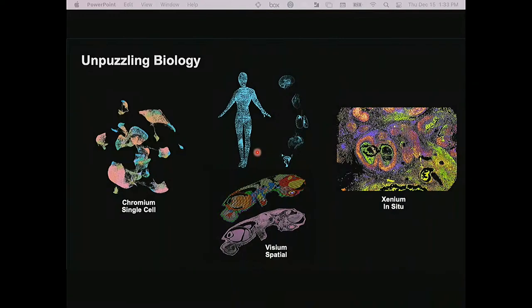So that's just to show you the three main platforms that we have available at 10X and what we've been developing to unpuzzle the complexity of biology. Today we're going to focus on a couple of solutions on the Chromium platform, which is for single cell genomics. But keep in mind that we have our spatial transcriptomics platform called Visium, for whole transcriptome analysis in FFPE or fresh frozen tissue sections. And last week, we started shipping the new in situ analysis platform called Xenium, which allows you to interrogate the expression level of hundreds of target genes in FFPE or fresh frozen tissue sections and achieve subcellular resolution.